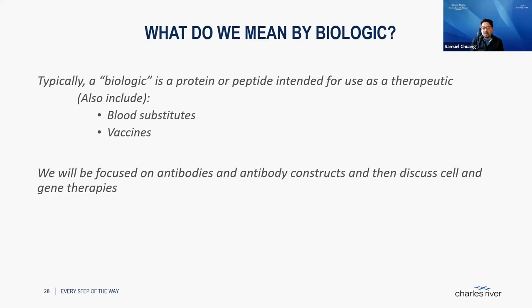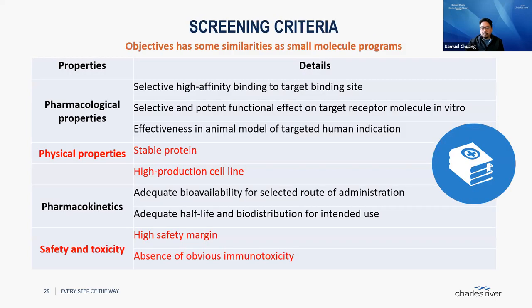In today's talk, I'll be mainly focusing on antibodies primarily, as well as protein constructs that have antibody components. And then at the very, very end, I'll talk a little bit on cell and gene therapies and how they are unique compared to small molecule and large molecule development.